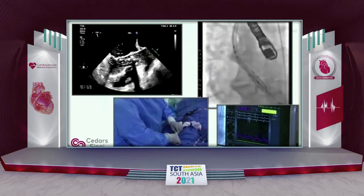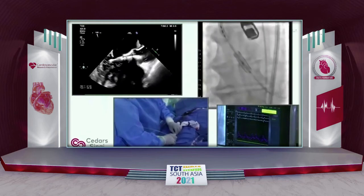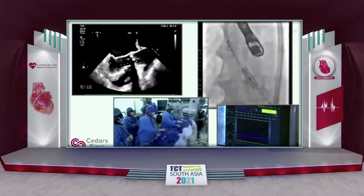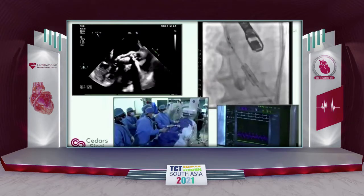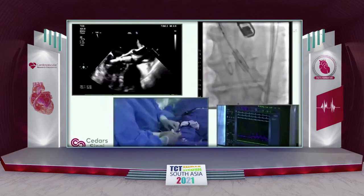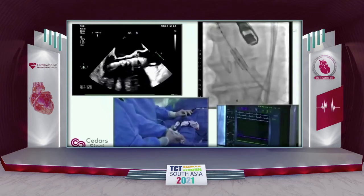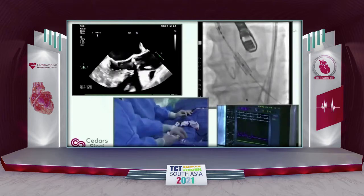We have a minor difference in how we cross the valve. We go with the AL, and then we exchange for a pigtail and measure gradients, because sometimes it's difficult for me to tell whether I'm under a cord or something. Just to make sure that it's free, I'll free it up just under the valve with the pigtail, take a pause, measure gradients, make sure everybody in the room's on the same page. We're usually still prepping the valve at that point. Yes, I think that's a good point.